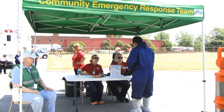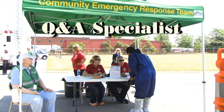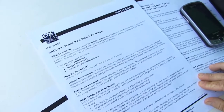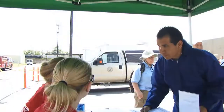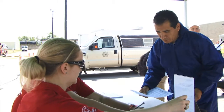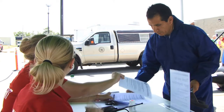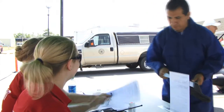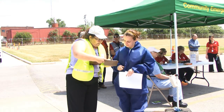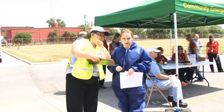If you are a Q&A specialist, you will be answering questions and providing final instructions to clients before they exit the pod. When the client arrives at your station, they will have already received their vaccine and/or medications for themselves and their families. You will need to instruct clients on the informational materials and forms that they have received and address any of their remaining questions. Your responsibility will be to make sure that the client understands all the information that has been given to them so they can take the medications properly.